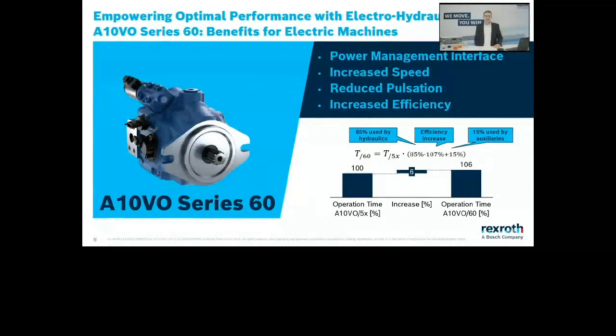And here in the small calculation example at the bottom, you can see the impact. So basically, when we take the assumption that about 85% of our power on a certain machine is used by the hydraulics, then you can directly map the efficiency increase to this power consumption. So what this means is that the operation time, as you can see in the diagram, is increased by above 7%. Not really, it's a little less because there is always some power consumed also by auxiliaries on the machine. This was considered here. So in the end, by applying this new component, you can already achieve quite some improvement.